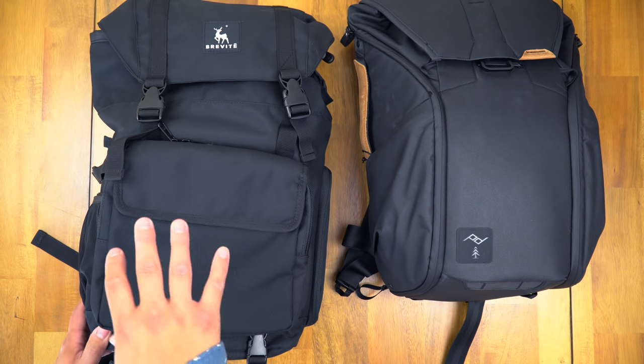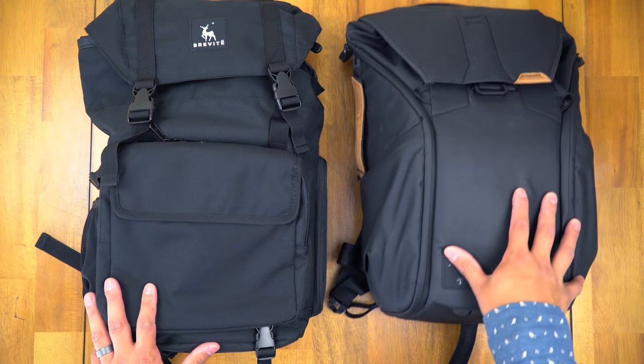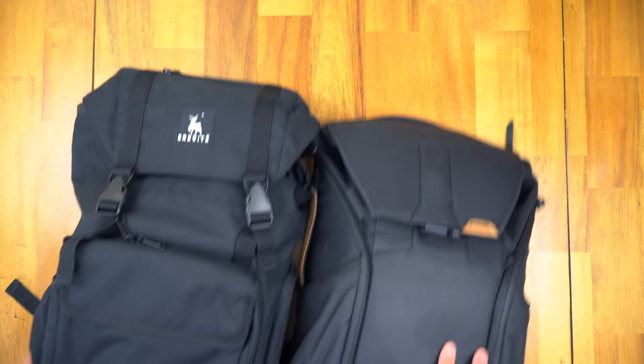So I went with this, and you know, if you got this bag, I think you'd still be happy with it. Any of these bags are great, because the point of a bag is just to carry stuff. And if it works for you, then that's all that matters. No one can tell you that your bag is wrong. If you like it, if it works for you, then it's the right bag for you. So this is just a comparison of the two.